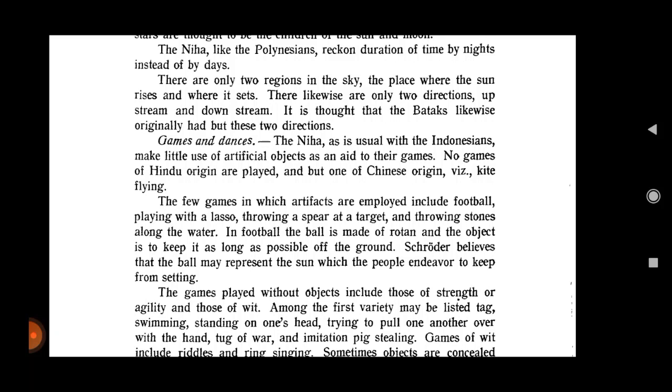There are only two regions in the sky, the place where the sun rises and where it sets. There likewise are only two directions, upstream and downstream. It is thought that the Bataks likewise originally had but these two directions.